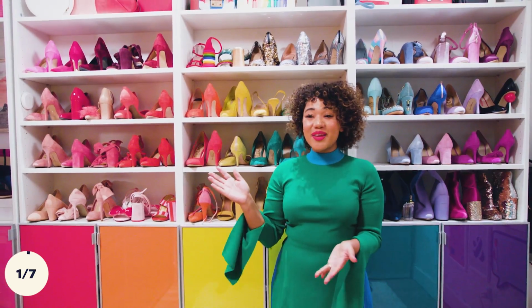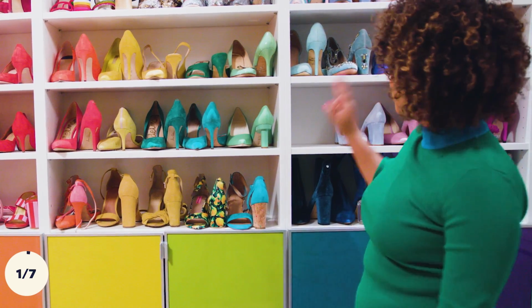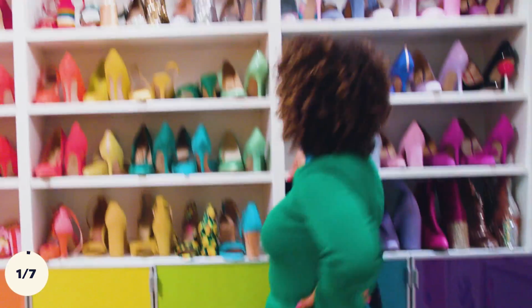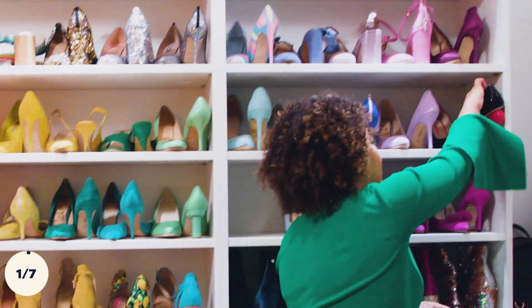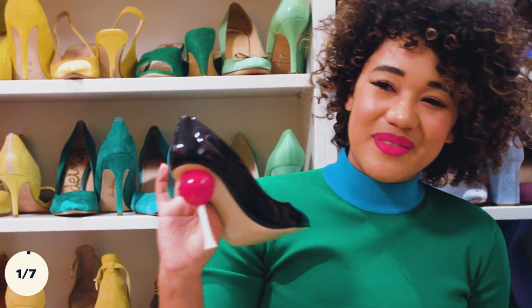So here on the other side of my closet, we have my shoe wall, which is really fun. As you might notice, we have one missing here because it's what I have on today. There's only one black pump and it has a lollipop heel. So I don't know if it really counts as a black pump, but there's not much black in my wardrobe.